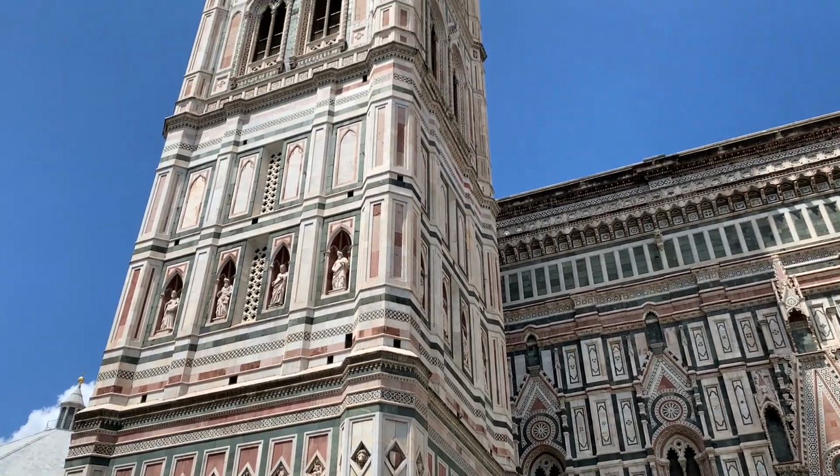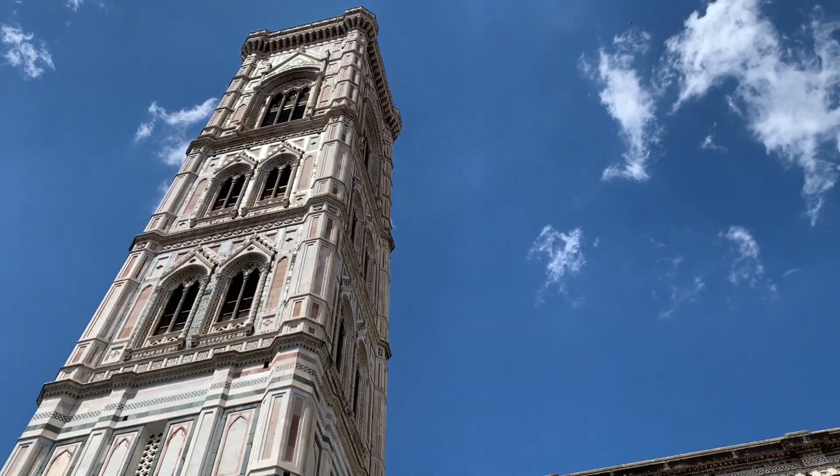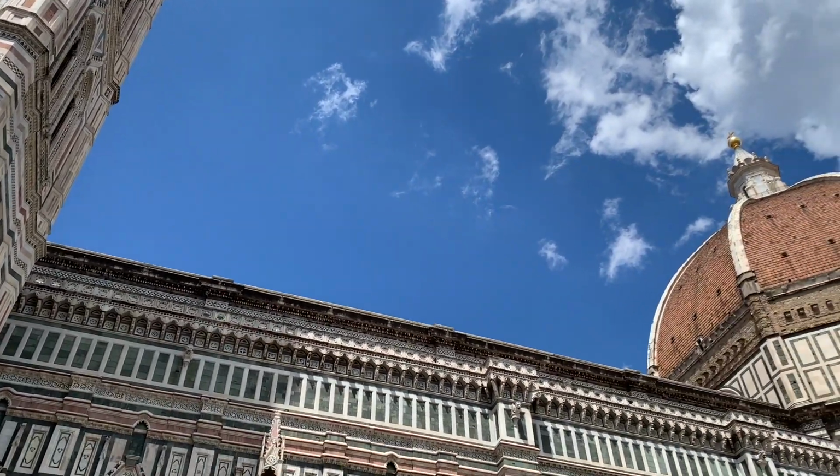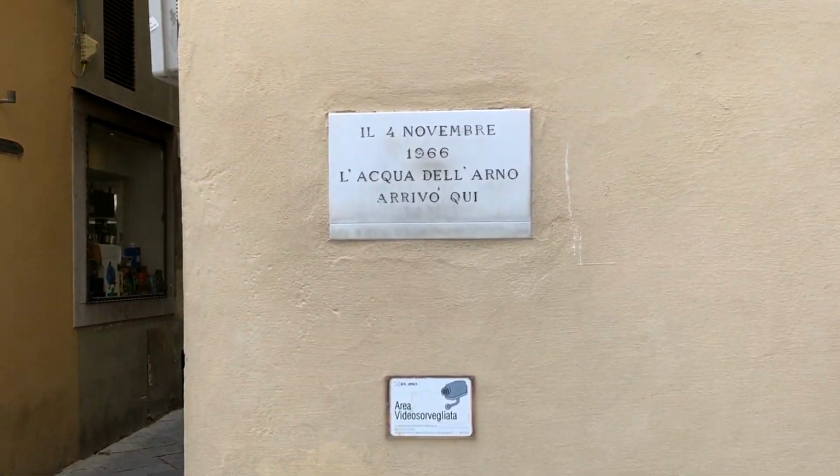And here we have the Campanile del Giotto. This is a bell tower and one of the showpieces of Florence. There are several plaques around Florence showing the level of the River Arno in 1966 when it flooded.